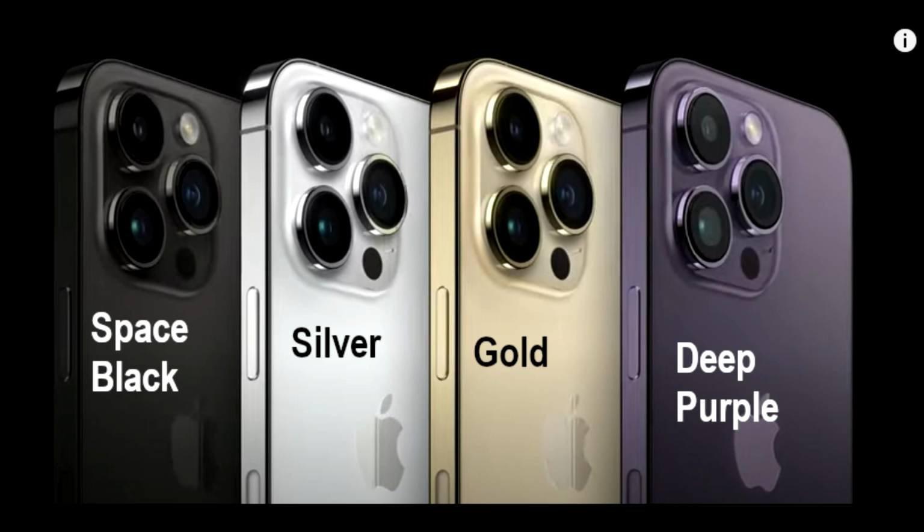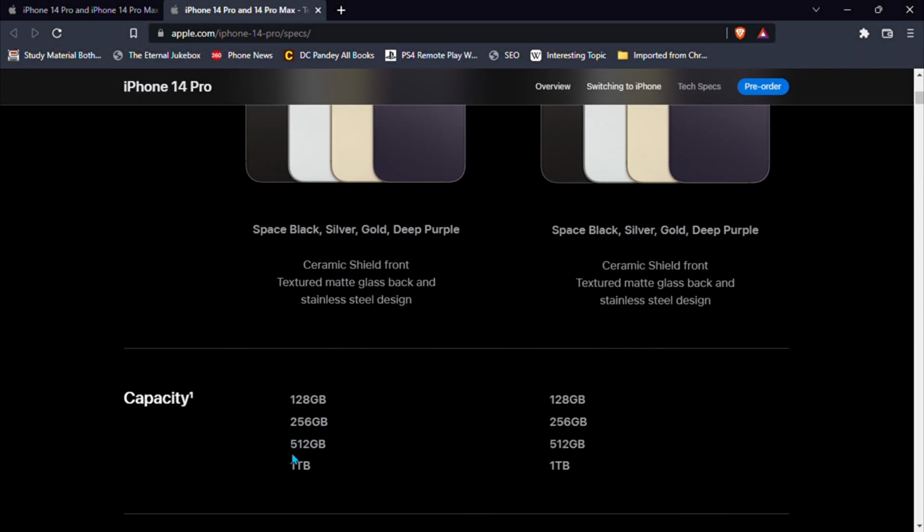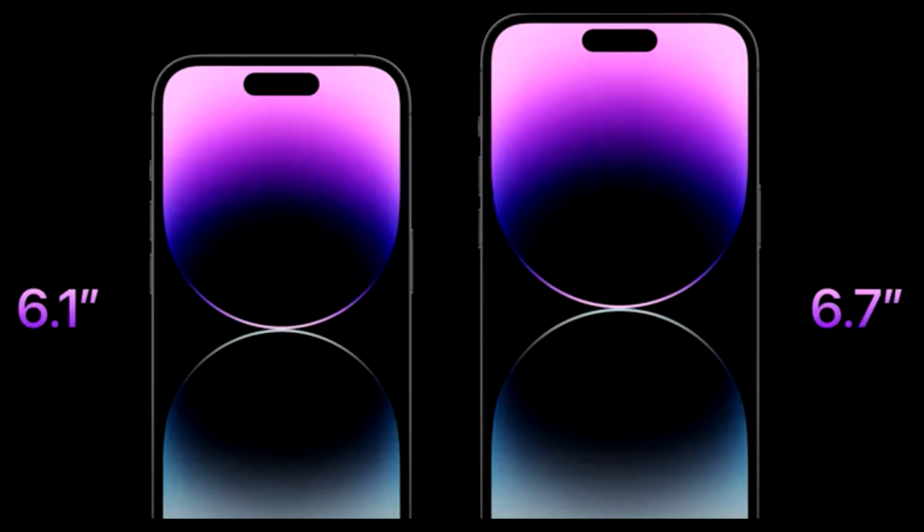Now, let's talk about the normal specs. You can go up to 1 TB of storage in the iPhone 14 Pro and Pro Max. I think that is not possible in the 14 Plus. Now you have the same screen setup. You have a 6.1 inch in the Pro, a 6.7 inch in the Pro Max. But here's the mind-boggling thing for me: both are extremely heavy. The iPhone 14 Pro weighs around 206 grams, while the Pro Max weighs around 240 grams, which is a lot.